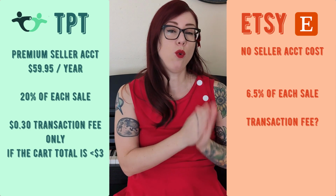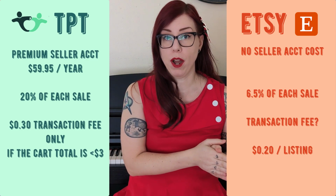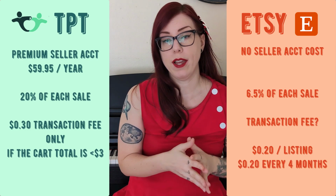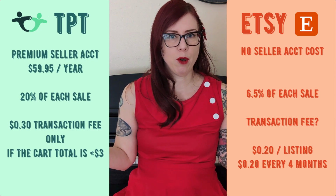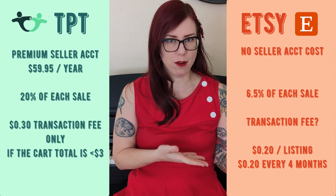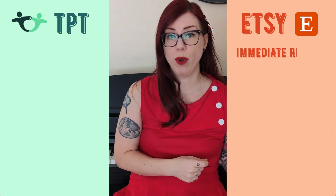But then there is a 20-cent listing fee, and that happens initially when you first put the product up. And then if you want it to renew after 4 months, it'll be another 20 cents to keep it listed up there. So although the structures are a little bit different, I mean, I'm no mathematician, but I think Etsy is better on the fees end. Like I think you make more money, right? So that's nice.